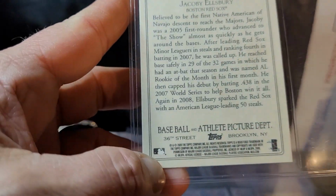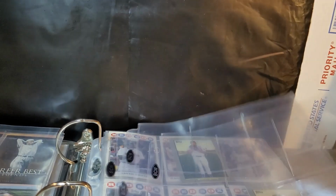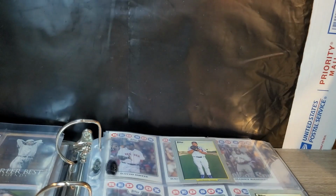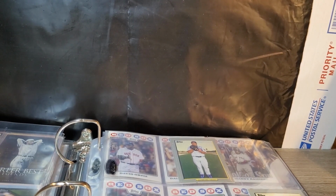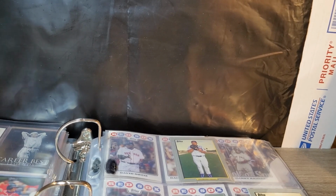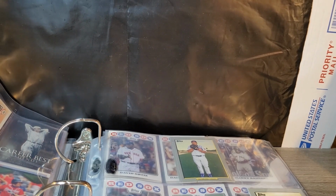All right, we have Jacoby Ellsbury with the Boston Red Sox there. Now, that's pretty cool. Okay. Card number TR36. So I'm going to keep those in the card pile. And I'm going to keep the empty pages. Where did I stick the other stack of them? Oh, I put them underneath the cards. Yeah, that makes sense. That's why that's so big right there. Now, y'all can't see the full view I'm seeing. Sorry about that.